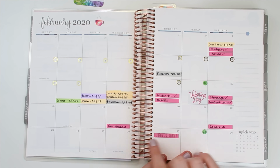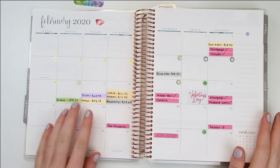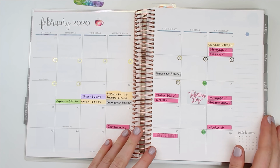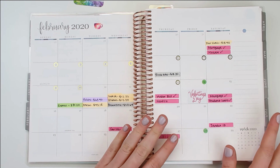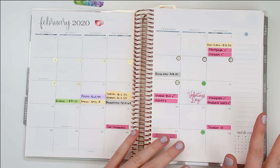I put in all of my bills and everything. I have everything updated that I've spent. I did make a mistake here because this should have been pets, but I'm not highlighting over that in purple. It's gonna look really bad. This already looks bad. So that's really everything up to date here.